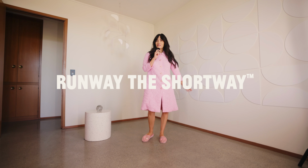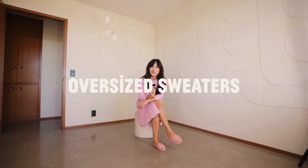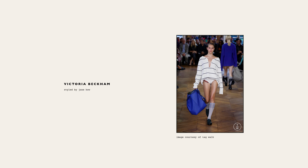Let's style the runway the short way on my 5'2" stature. This week we're taking on the oversized sweater trend spotted across spring-summer 2024 catwalks, such as Loewe, Tove, and Victoria Beckham. Styling oversized sweaters can be tricky, so let's start from hardest to easiest.